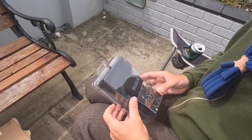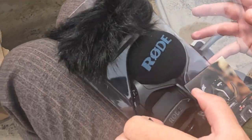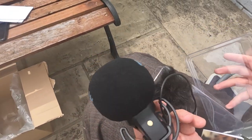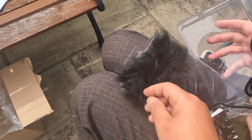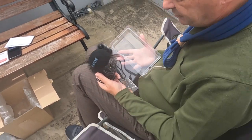Well, that's brand new. It is brand spanking new. £85, it's just a return. Look at that, no one has ever used that. Look how fluffy this cat is. New cat. It's just brand new, isn't it? So, we have got that for £85.